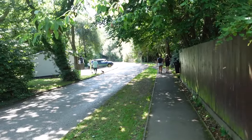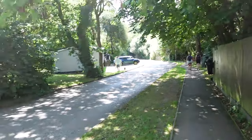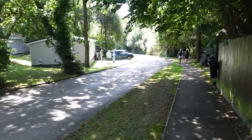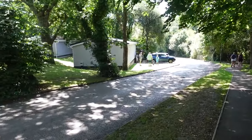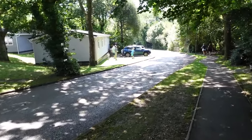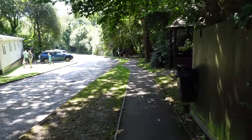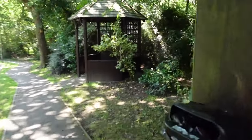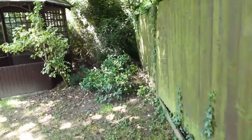Just thought I'd get a shot of the approach of our caravan lodge. So, current husband, dogs, couple of grandchildren there, and son-in-law. It's a nice shady bit, and we're overlooking what, I haven't been in there yet, but it looks like a wooded area, so it's really nice and cool here.